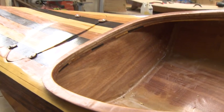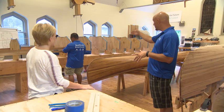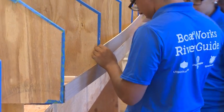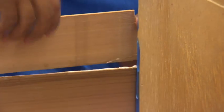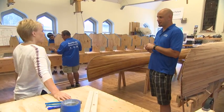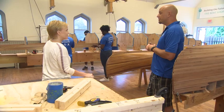You're not just building canoes. No, absolutely not. We build a whole number of things. This is a dragon boat that these students are working on. We have one done. One is fun, but racing against each other is more fun. So we're building a second one so that we can race each other. I'd kind of like to see how you actually build a dragon boat. Well, we would love to show you.